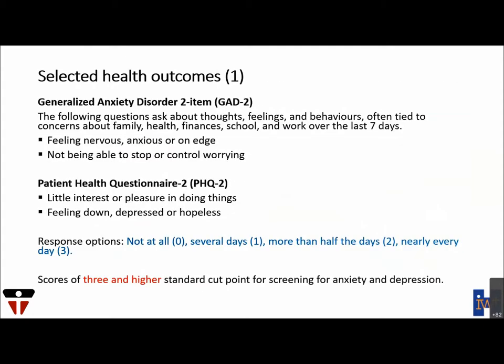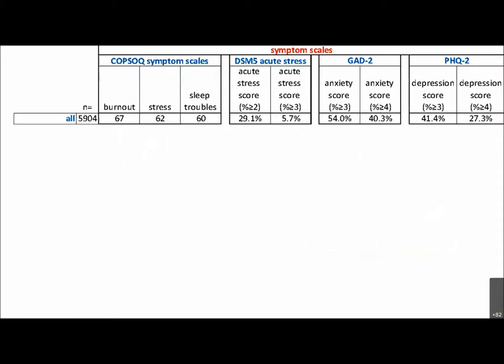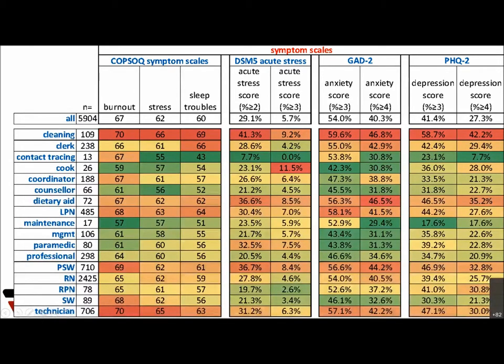So we measured anxiety using the Generalized Anxiety Disorder Scale, GAD-2, and we measured depressive symptoms by the Patient Health Questionnaire, PHQ-2. And again, these are the average scores. What we found, for instance, cleaning had high scores right across the board on all measures. Technicians were also quite high. Contact tracing was one of the lowest.